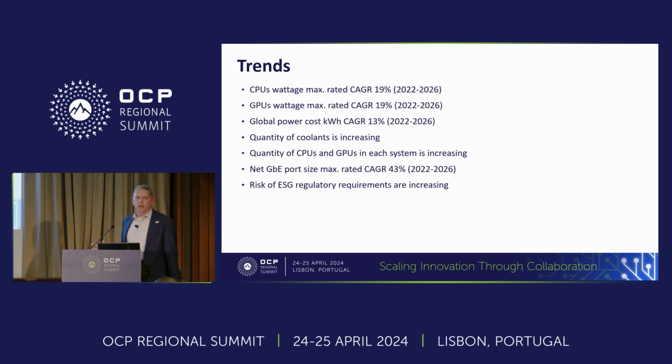So these are general market conditions influencing the issues of warranty. And so downtime costs a lot more than it did even just a few years ago. And the quantity of coolants, last year we had dozens of coolants. This year we've surpassed over 100 coolants, immersion coolants in market and available for sale and use. So just the testing matrix for over 100 coolants is incredible. We also want to call out that the network port size, the size of the network, is growing immensely.